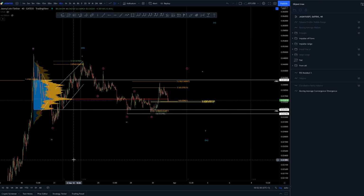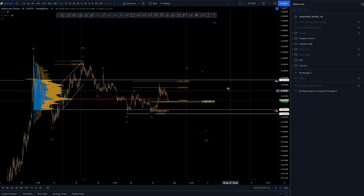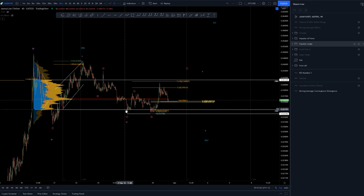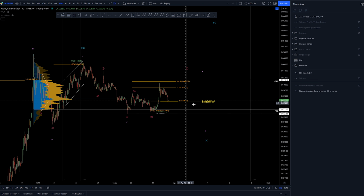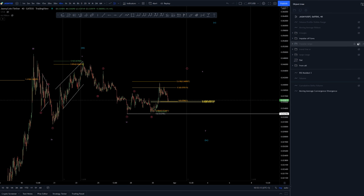I marked it here and again got a volume profile here with the range value area high, range value area low, and the point of control, all of them giving us resistance and support on certain areas, if you want to trade it, of course.